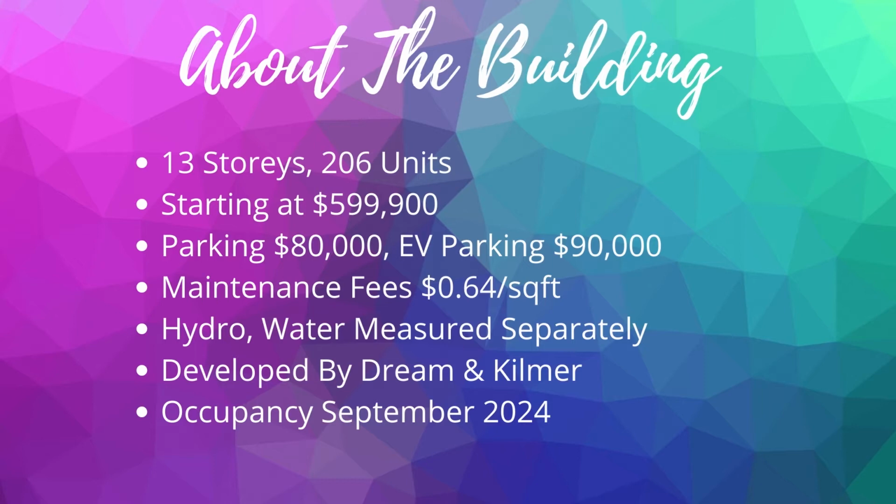And let's begin. So about this building, it is going to be 13 stories high with 206 units. It starts at $599,900. Parking spots are $80,000 and the EV parking spots cost $90,000.